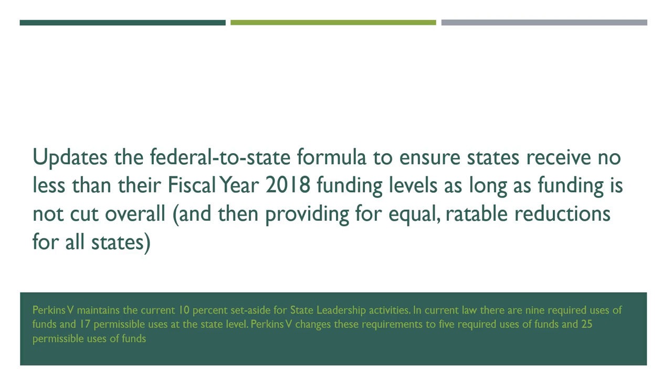It's going to update the federal to state formula to make sure states don't get any less than they got in 2018. And you'll note in the sidebar below, currently there's 9 required uses that the states have to spend some of the money on and 17 permissible. That has been reduced to 5 required and increased to 25 permissible but flexible funds. Again, an increase in the amount of local or state control over the use of these funds.